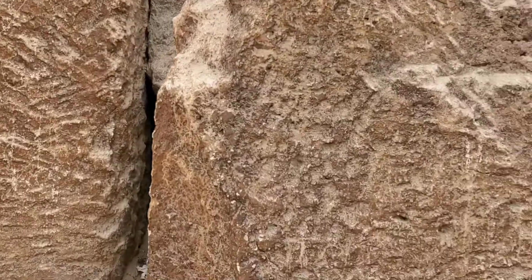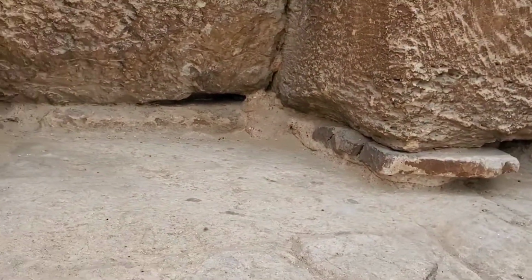And these were big stones. There's no cement used. These stones were pushed together.